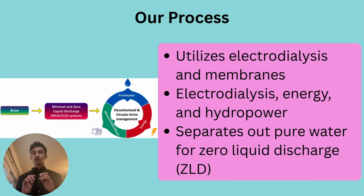Our process starts with the waste brine flowing through a series of membranes, utilizing electrodialysis to separate different ions, like salts and other elements, including lithium, rubidium, and strontium. The waste brine will then flow through a series of turbines and a generator to produce energy in the form of hydropower. And finally, the waste brine will flow through a series of zero liquid discharge technologies to extract the pure water from the brine, leaving the rest to be sent to disposal.